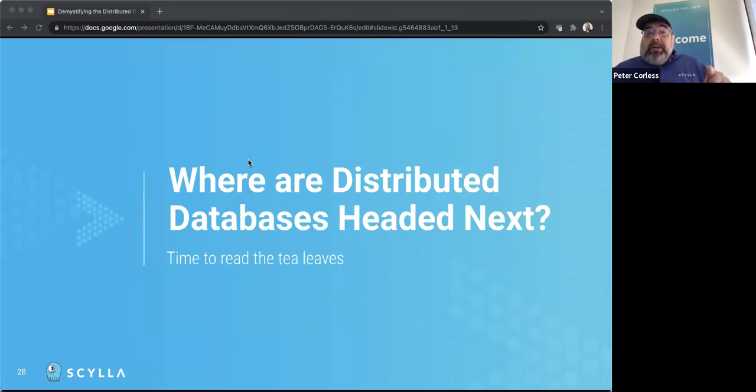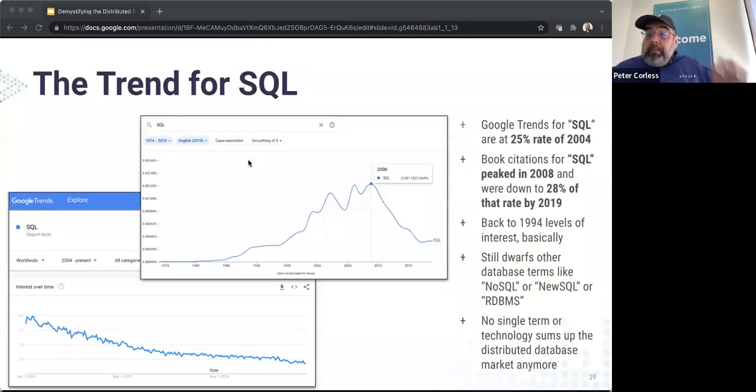We looked at where distributed databases are already today. Now let's take a look at the specific trends that are shaping the way distributed databases are evolving. By the way, before we get into the trend of what we're moving towards, I want to say something about the trends and terms we're moving away from, specifically the acronym SQL.